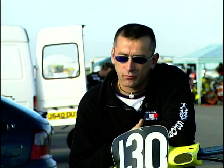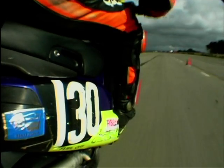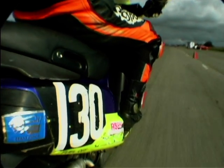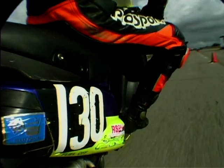The track's a little bit bumpy in places, but other than that, I think it's a very good circuit. It's certainly quite a nice circuit. It's a bit bumpy in places, which is causing a bit of difficulty. But as a circuit, it's rather bland. It's got too many straights, not enough corners. But I think both riders are enjoying it so far.